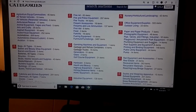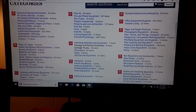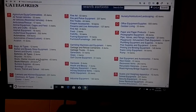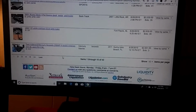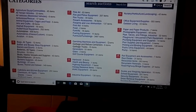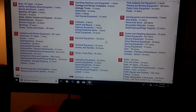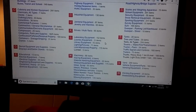Like us, we need one of those boats that's advertised, for all the rain we've had lately. Yeah, we need a boat because we're all about to float. It's got boats, boat supplies, generators, you name it, it's on here. And like I said, I'm very supportive of GovDeals. I've been on it since, I can't even tell how many years it's been.